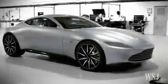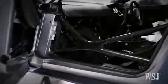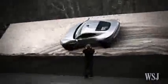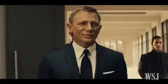The amount could get you James Bond's Aston Martin DB10 from Spectre, the latest 007 installment. Aston Martin only built a handful of these, all for the movie. And now, one of them is headed to the auction block at Christie's, February 18th, along with a selection of other memorabilia donated by Daniel Craig and other stars from the Bond film.